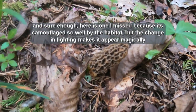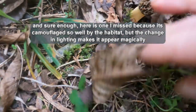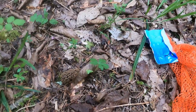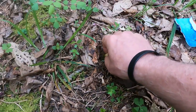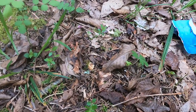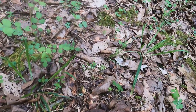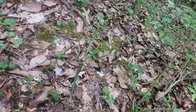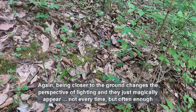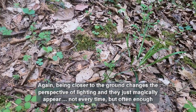Right there is another one. As you can see, they're kind of hard to see. Now usually when I'm crouched down on the ground like this is also when I'm scanning the ground. You would be surprised how many you miss that you've walked over, because they are pretty hard to see.